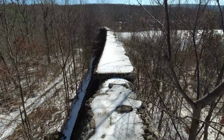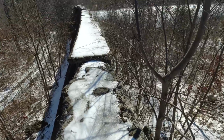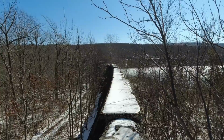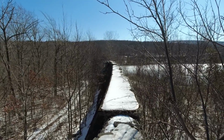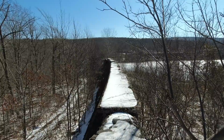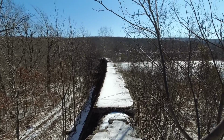Yeah, walking this may not be the best idea. It is frozen and it's a far drop off both sides. I did plan on walking all the way out there. It's not going to happen right at this moment. It's just not worth the risk. If this happens to melt down and get soft, I will attempt it before we leave, but right now it's a solid sheet of ice, so this is as far as I'm going.